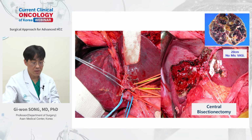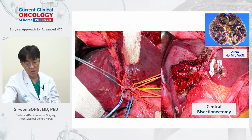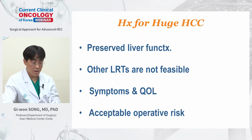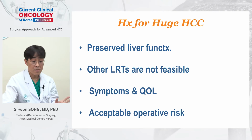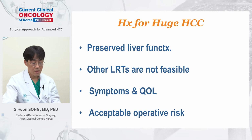It was a very complicated operation because of the huge size itself, compression of the vascular structure by the mass, and deviation of vascular and biliary anatomy. But the operation was successful. The patient has survived disease-free for more than 10 years. So whenever we encounter such a patient with huge HCC in the clinic, we must think about hepatectomy first, because most patients with huge HCC show preserved underlying liver function.